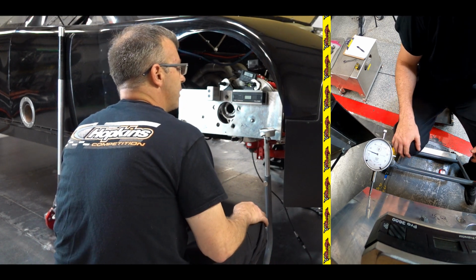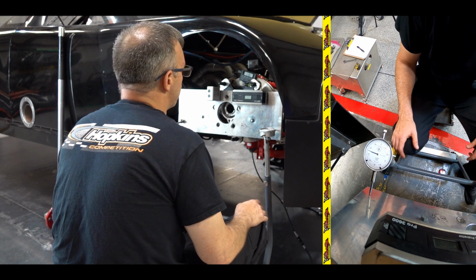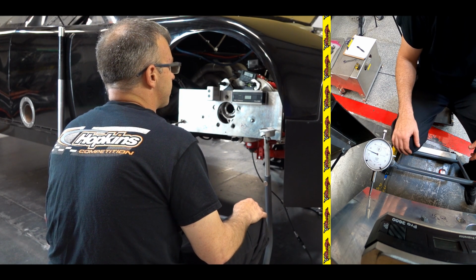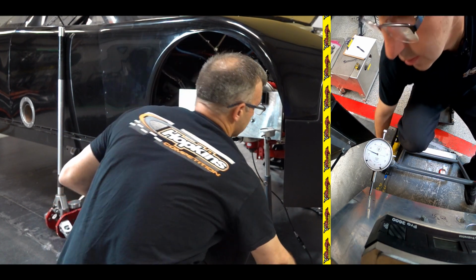So we're 25 in there. 15 to 25 is kind of the number I shoot for. 15 to 20, 15, 25, something in that range. So from there, I'm happy with that number. I'm going to lower it down.